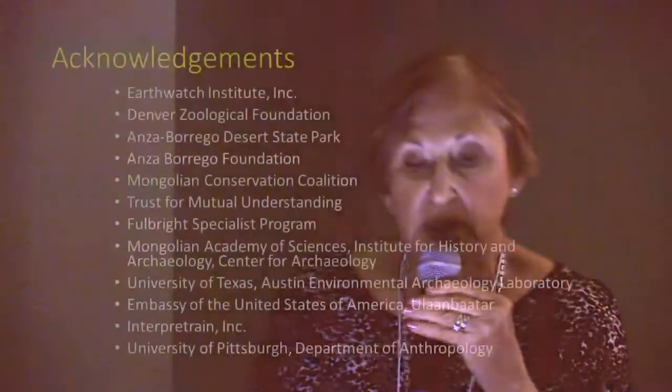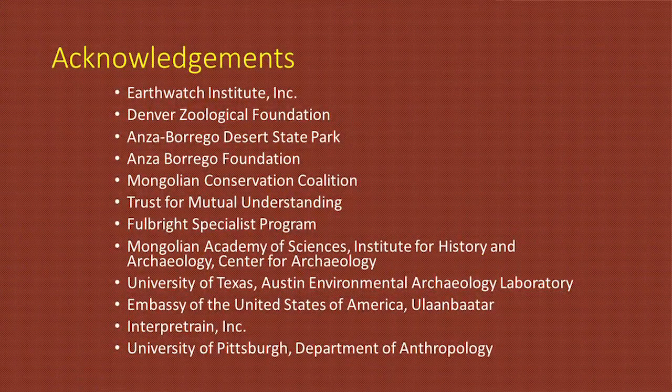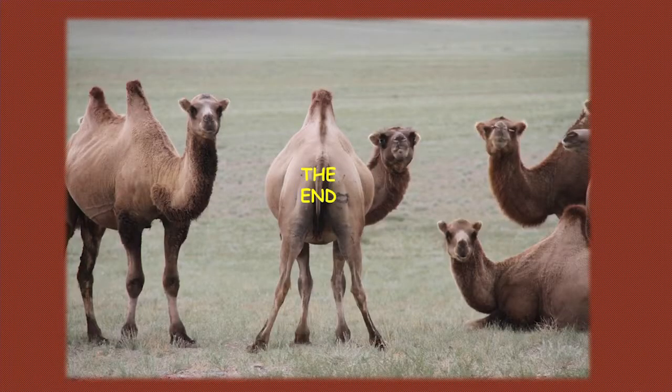And I'd like to acknowledge all these institutions for helping us accomplish this, because virtually we were supported by Earthwatch, and we really will continue with Earthwatch this year, but we are separate from the Denver Zoo now. We have our own independent project, and it is in cooperation with the University of Texas, Austin. Thank you very much.